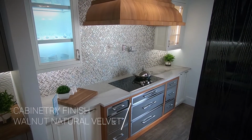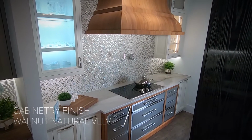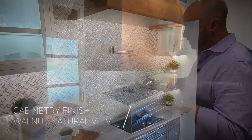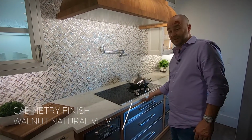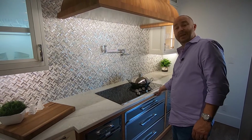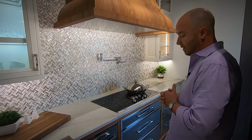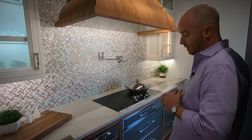In this display, we used a natural walnut finish with a velvet top coat, which is a protectant top coat, which also makes it feel almost like baby skin. It's very soft and subtle to the touch. It's a very unique finish that only this manufacturer offers.